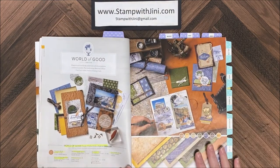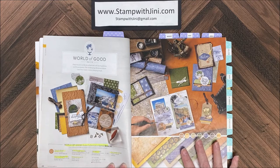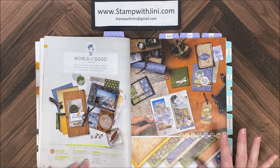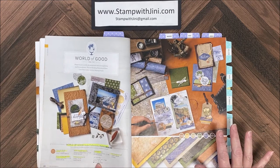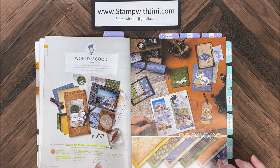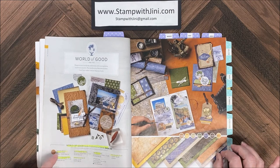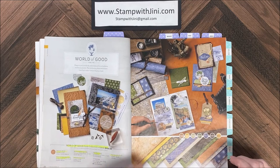And then we get to another suite, The World of Good. I absolutely love this suite. It's fantastic for masculine cards, traveling, retiring, graduation. So page 24, everything on this page is retiring except for the faux suede trim. So all the bundle, the paper, all the accessories, and even the embossing folder.